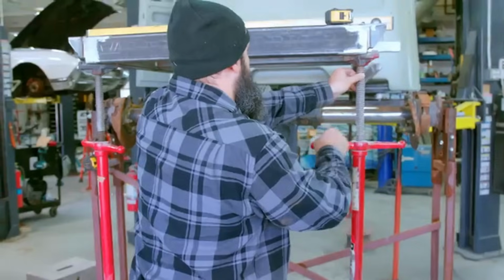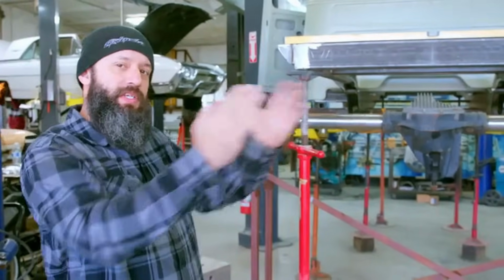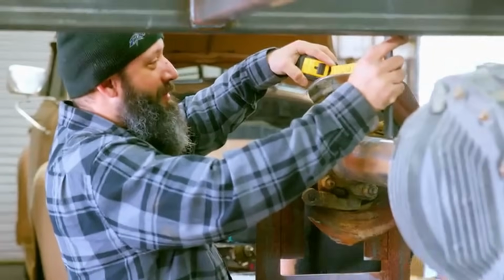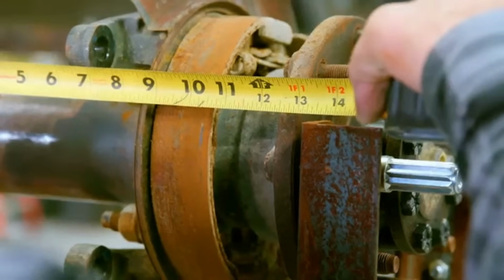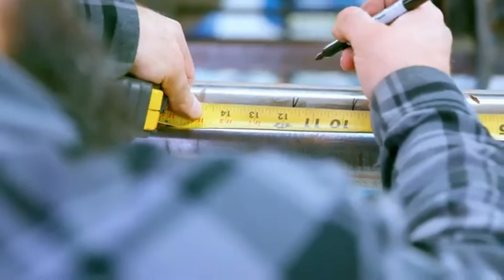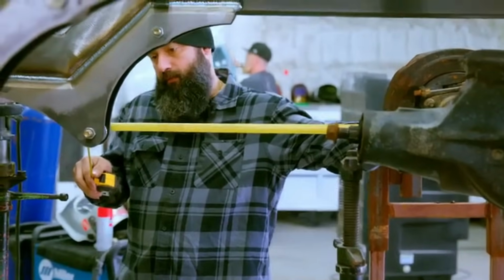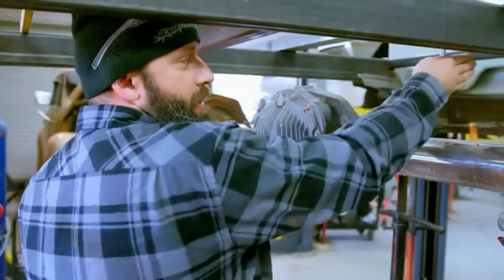First thing we're gonna do is get this axle centered from side to side and also from front to back on both sides. We want this thing straight across and even. 12 7/8 from the edge, I'm gonna mark me a couple reference lines so I know exactly where our axle tabs are gonna mount. So when we set our axle tabs here with the 4-link bar, we know that it's gonna be perfectly straight.